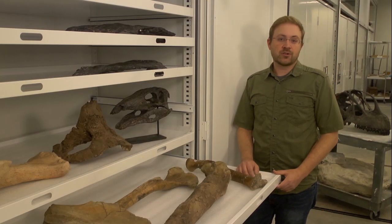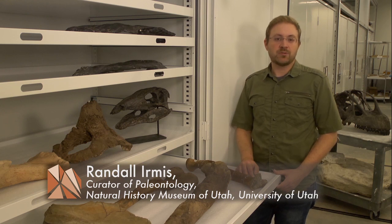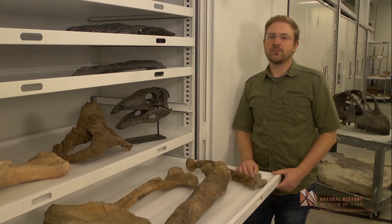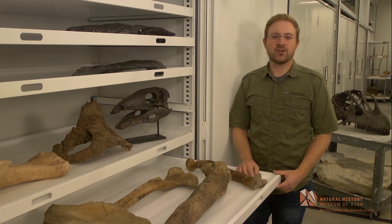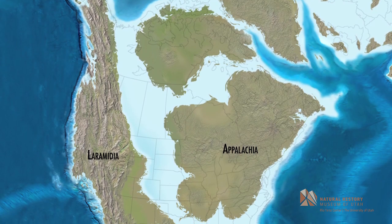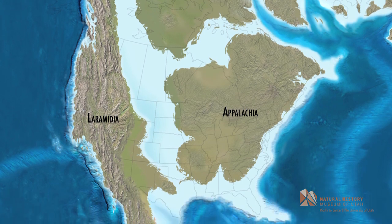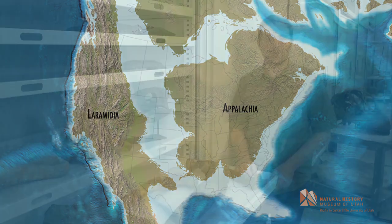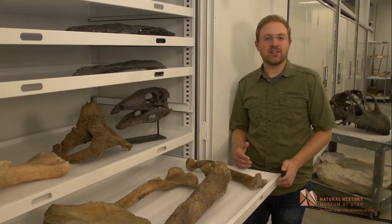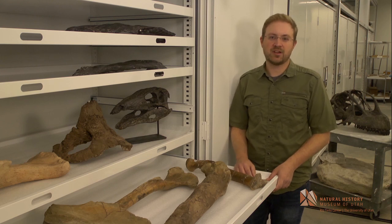80 million years ago, North America looked very different from today. It was split by a seaway that ran from the Arctic Ocean to the Gulf of Mexico, and Utah and other western states would have been on the west coast of that seaway as beachfront property. And this western half of North America was called Laramidia, so it was really an island continent separated from all other major land masses at the time.